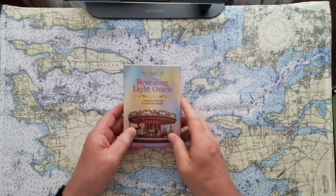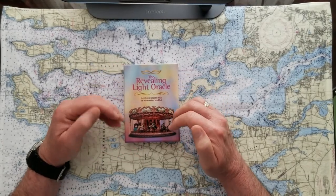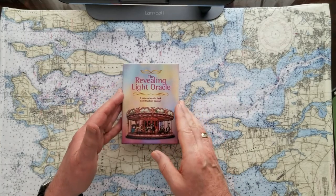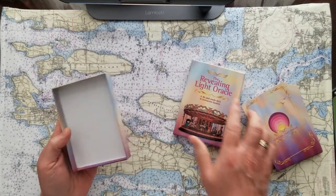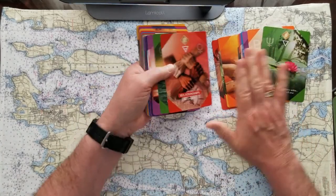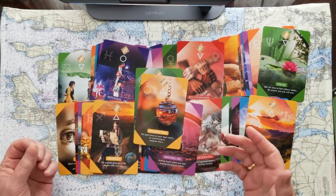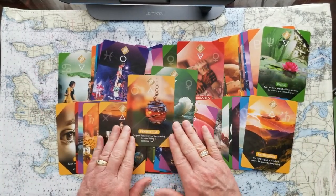So these are Revealing Light oracle cards, and they were developed and created and brought to life by Mary Ann from Revealing Light Tarot. I've been watching her for years, and I love Mary Ann, and you should watch her if you haven't. They're in a good, sturdy box, which makes you feel like you've got something of value here. And the cards themselves are just beautiful and very thoughtfully done. You'll see that she's a very careful tarot reader and clairvoyant, I would believe. I'm not sure exactly how she categorizes herself, but she does amazing work.